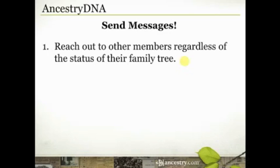And that's absolutely your prerogative, but you're missing out and they're missing out. And so reach out to other members, even reach out to members who have a public tree. So I have a cousin who has a public tree. Actually, I have several, and even though I can tell where our shared ancestor might be, sometimes I still want to send them a message, explain to them that I looked at it, that I figured it out. Part of the idea is supporting each other as a community, supporting each other as family, encouraging people.